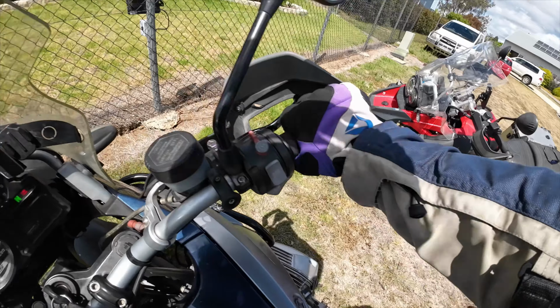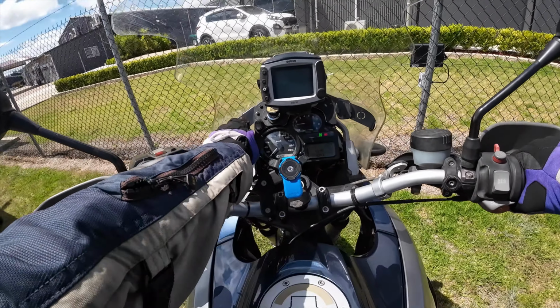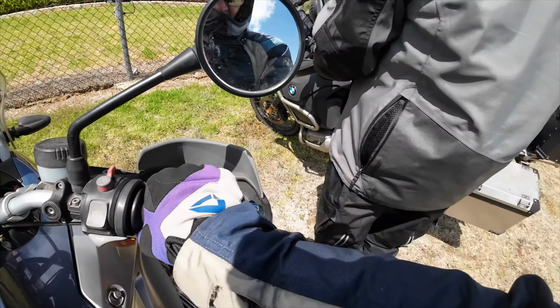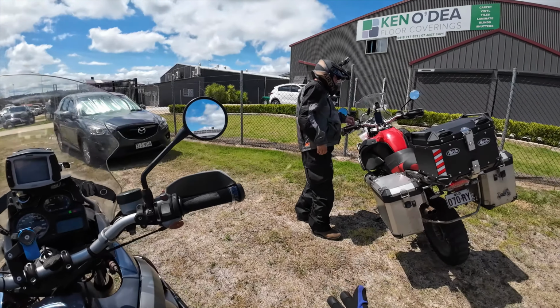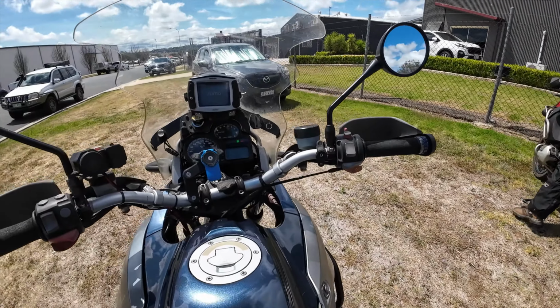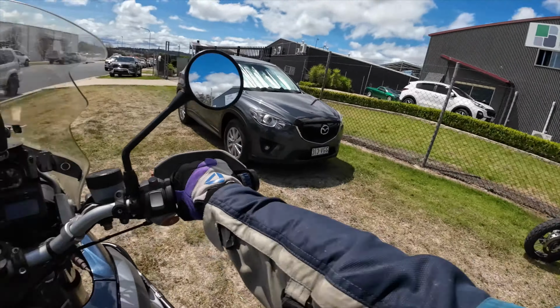Back on the old heavy beast. Yeah, they're going to feel heavy. Definitely full of fuel. It's a pity the Tenere didn't have more fuel in it actually, because it would have made a big difference. That would have been another 20 kilos on top of the tank. All right, let's go.